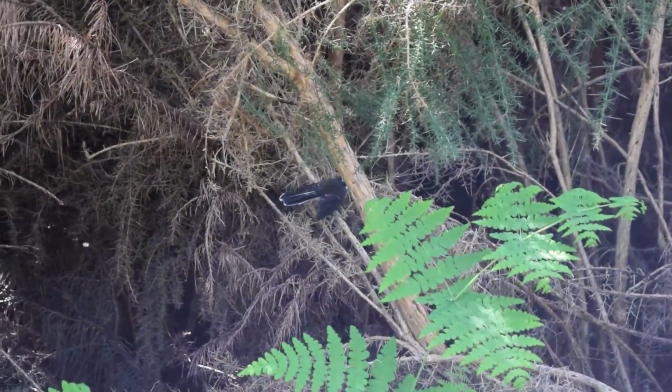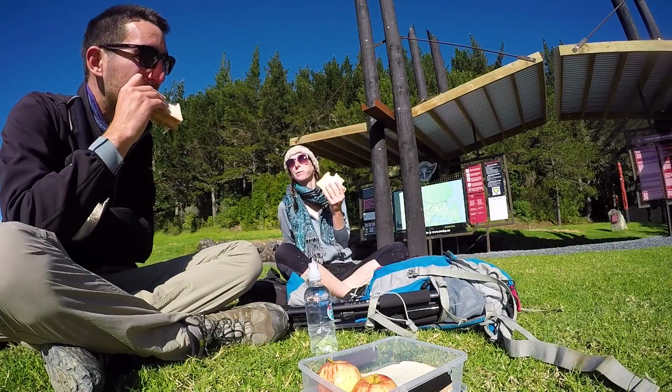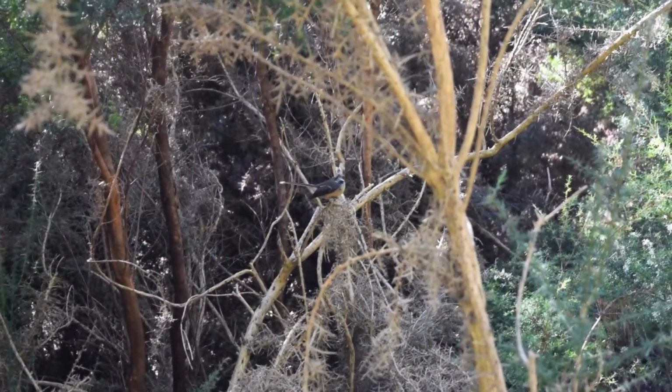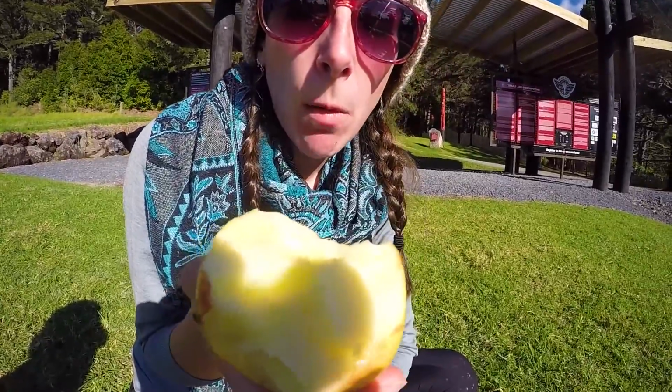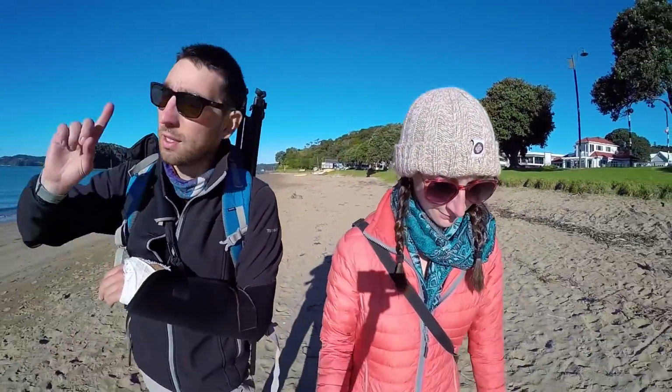Back at the car park, Robin and I decide to have a quick lunch while looking at all the wildlife around us and deciding what to do for our second activity of the day. While we're eating, it reminds us of a place that we wanted to eat in Russell. Because we're taking the ferry to Russell.